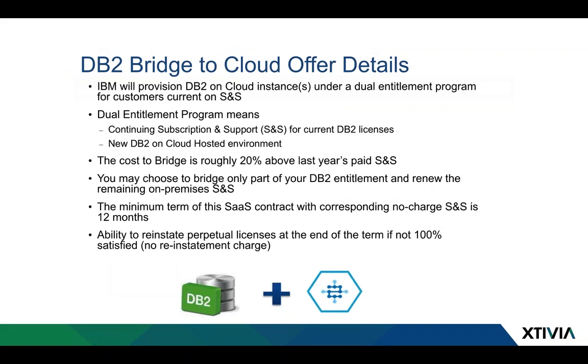The next slide actually goes into the offer in a little more detail. Basically, we're giving you what's called a dual entitlement program. This means you get to continue your on-prem subscription and support for your current DB2 licenses, and you're getting some new DB2 on Cloud hosted configurations as well. You may decide that you only want to bridge a portion of your SNS, which is fine, but the minimum contract term is 12 months.